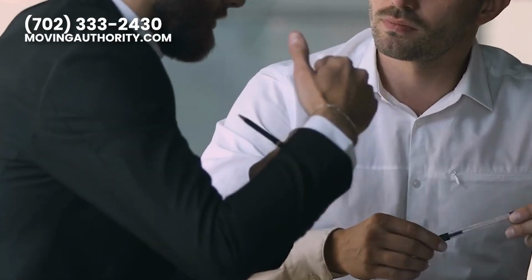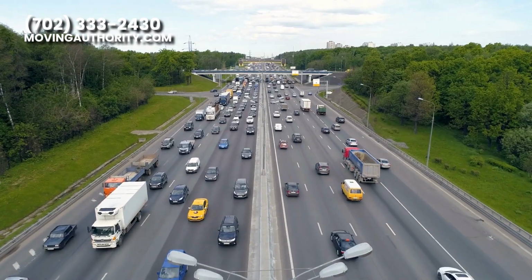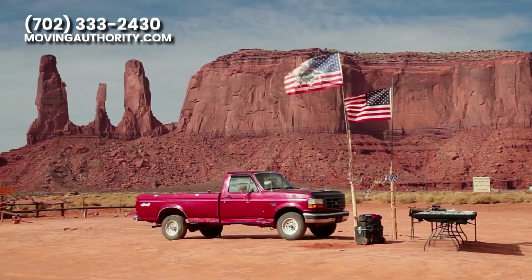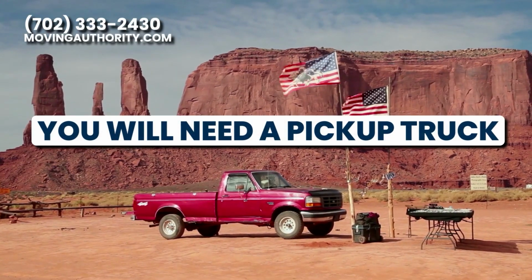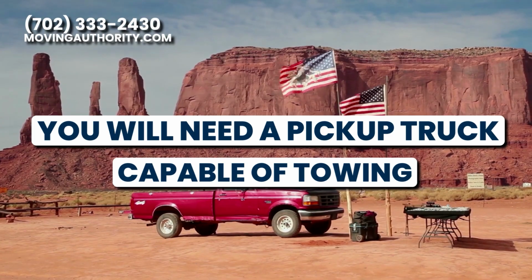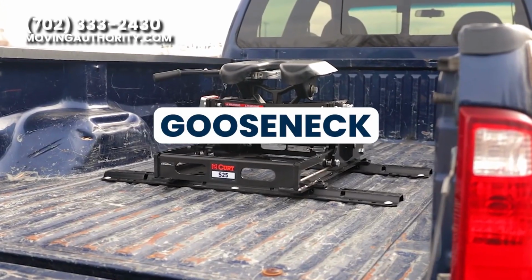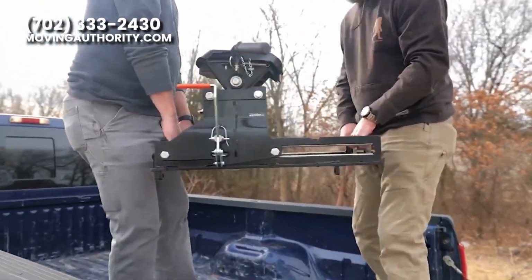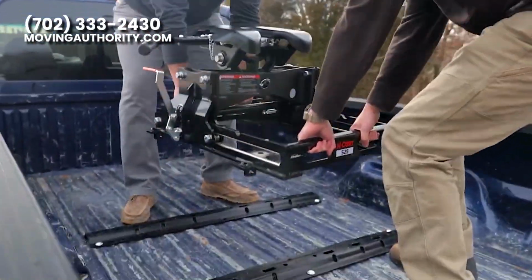Now let's talk about getting started. One of the first things you'll need is a truck. Sounds obvious, right? But not just any truck. You'll need a pickup truck capable of towing, usually equipped with a gooseneck or fifth wheel hitch. The more versatile your truck, the better. It's all about being ready for whatever load comes your way.